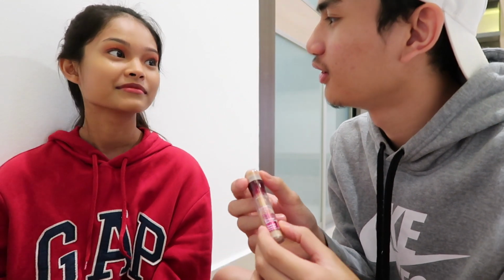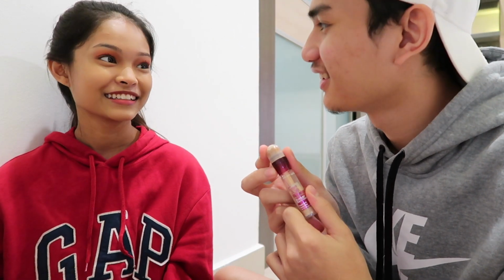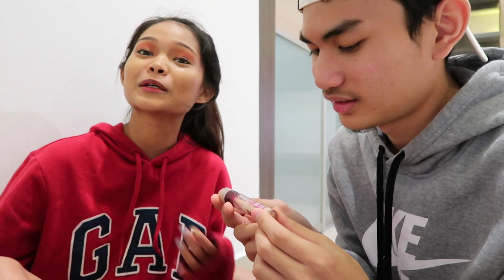Okay, so next we have a concealer. It's for... For what? For? It's for lips. Conceal. What does conceal mean? Okay, next I'm gonna use the bigger brush for her cheeks. Okay. For my cheeks. Yeah.